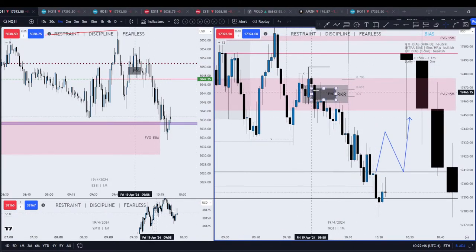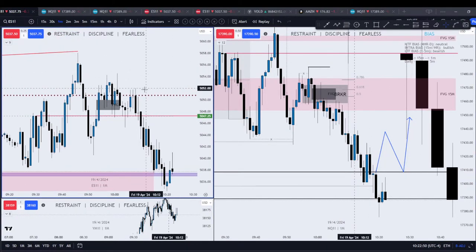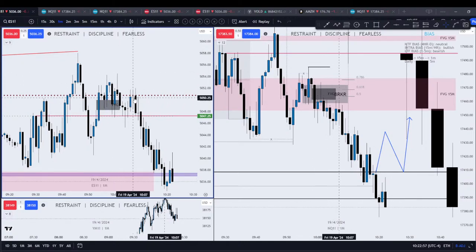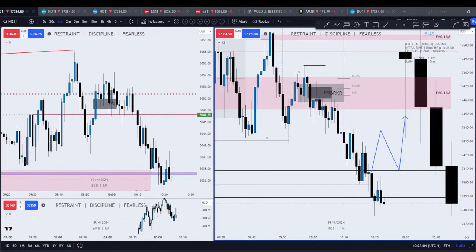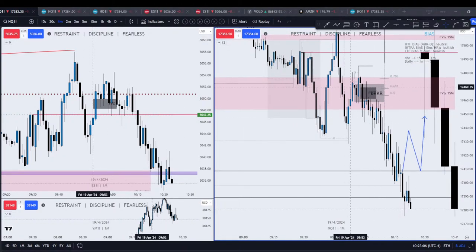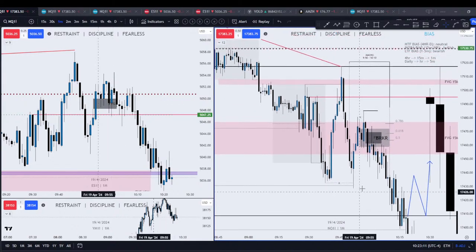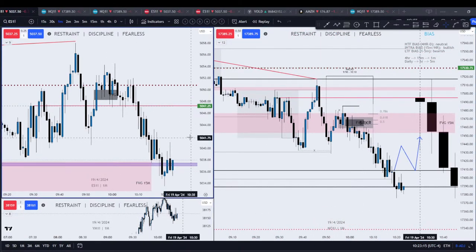Yeah, but this breaker here was very spot on, I guess. I would have probably liked ES here more, actually, because we have a good stop here, and then we have this unicorn entry here. It would have been good. Just way too early for me to take a trade, because this is a 9:59 type of trade, and we're still seeing if we want to move lower or higher. Very challenging.